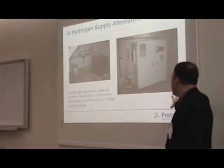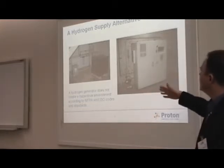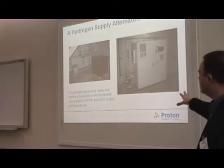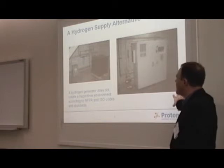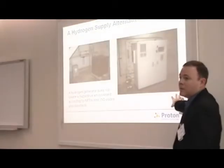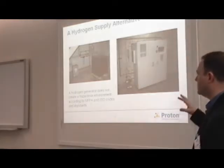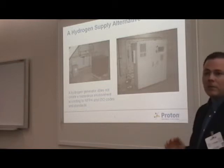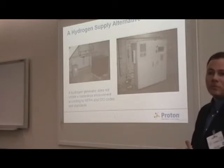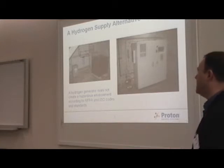And a larger generator here, which is configurable in three production rates, has a maximum of 228 standard cubic feet an hour. So over a 24-hour period, this unit could produce close to 6,000 cubic feet if needed. Of course, the generators are all NFPA approved, UL certified, CSA certified, and CE certified as well. So shipments around the world are standard for us, and certainly common here in the US.